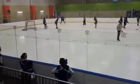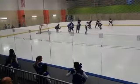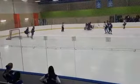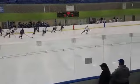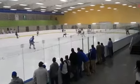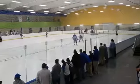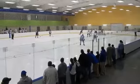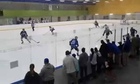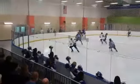Okay, offensive line switches out. We have Wilkins, Revels, and Pulliam on offense. On defense, we have Cox and Lindsay. Lindsay picks it up, sends it up to Wilkins. Wilkins sends it to Revels. Revels tries to take a shot. Wasn't able to control it. And they get it out of the zone. Good check from Wilkins. Lindsay picks it up behind the net.